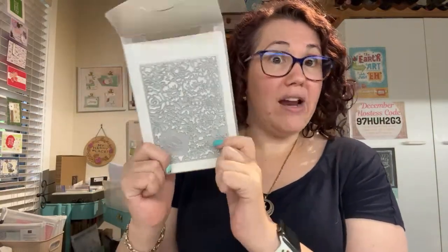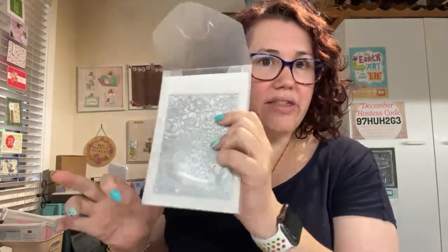I haven't got around to organising my dies yet for the new catalogue, so they're in the original packaging. That is the next job on my list. I've been organising in stages just during the busy holiday period. I didn't have a huge chunk of time just to go bam, bam, bam. So my dies are definitely the next on the hit list.